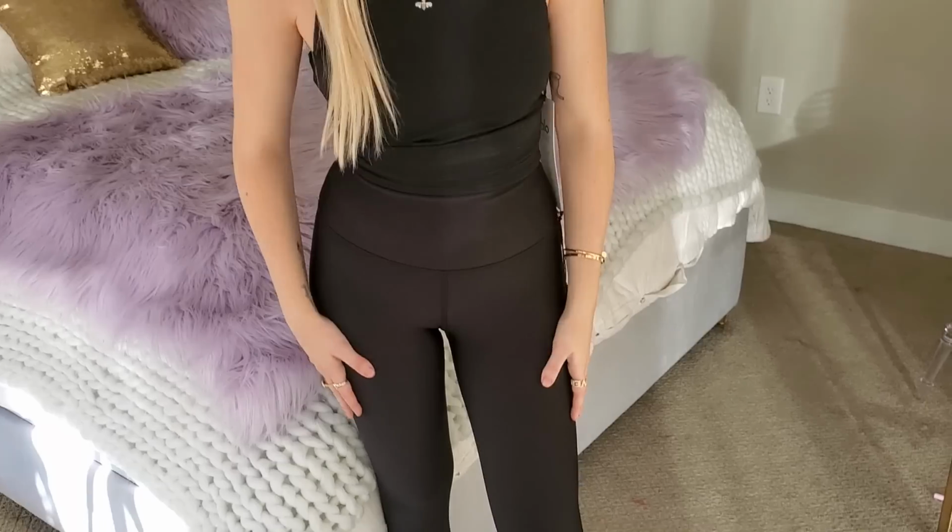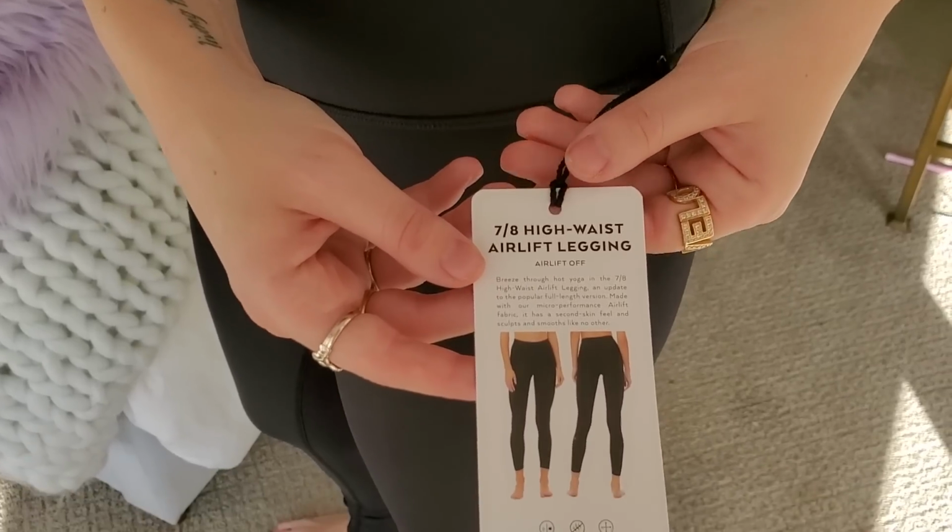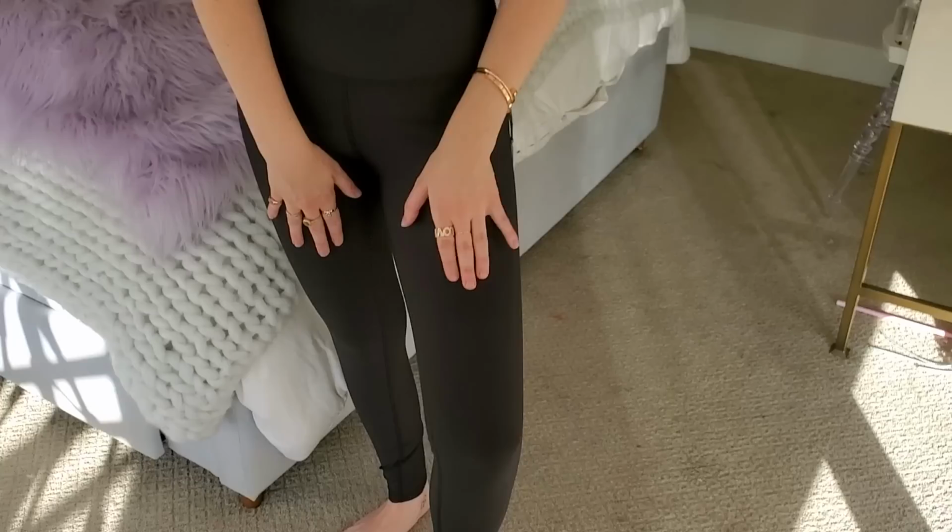These leggings are, what are these called? 7/8 high waist airlift legging. They're the airlift legging. The most Lululemon-like of all the ones I've tried, which is fair because they're that same kind of price point. I would say they are also the most Airy Real-like. The Airy Real leggings feel very similar to these.